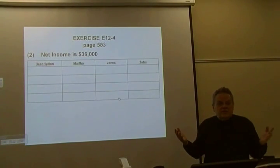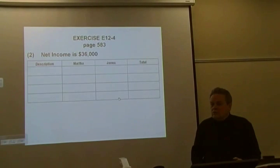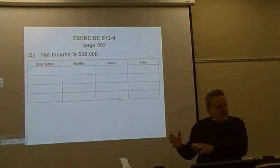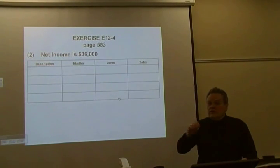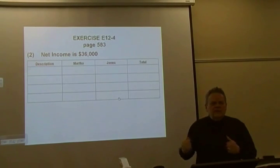We're going to use what the book calls this schedule. It's just an analysis. It's just some columns and rows to try to help us think through this. Now, you could do it in your head. You could do it on a calculator, but my contention is that when you're deliberate like this, you make fewer mistakes, and when you make mistakes, you're more likely to see them and be able to correct them if you use a format like this.